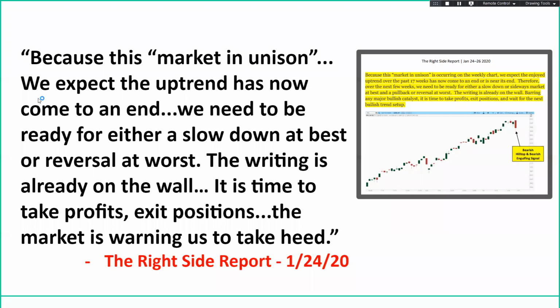And the key word here is the writing is already on the wall. The writing is already on the wall. It is time to take profits. It is time to exit positions. The market is warning us to take heed.